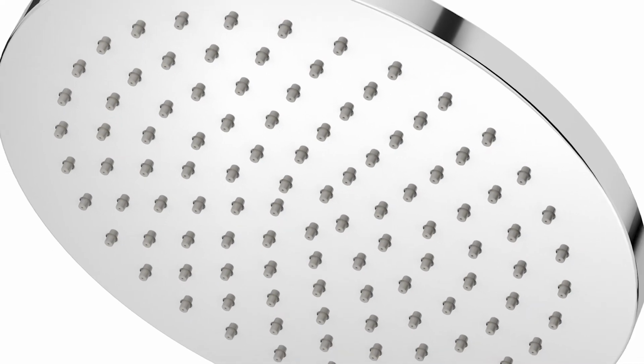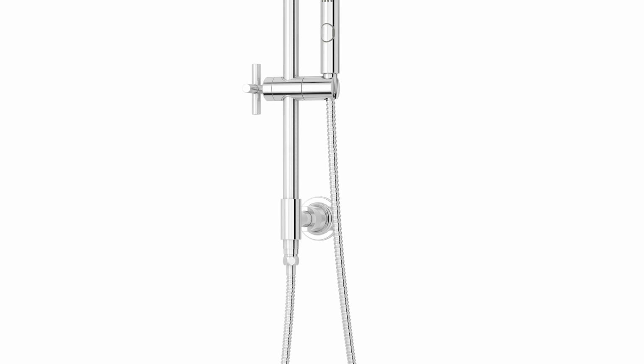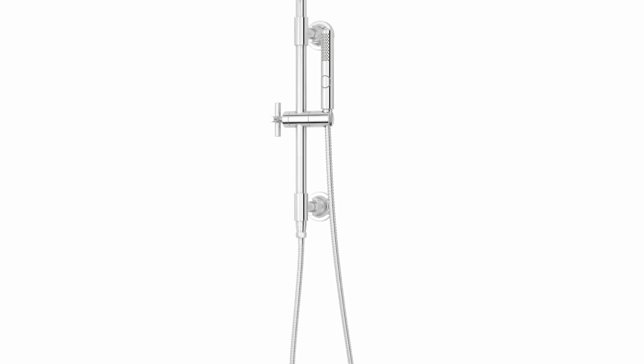This one is really unique and special. It allows you to have a nice rain can shower head with great coverage, as well as a handheld experience to use wherever you want and to clean out your bath. Enjoy it, switching from either shower head or handheld.